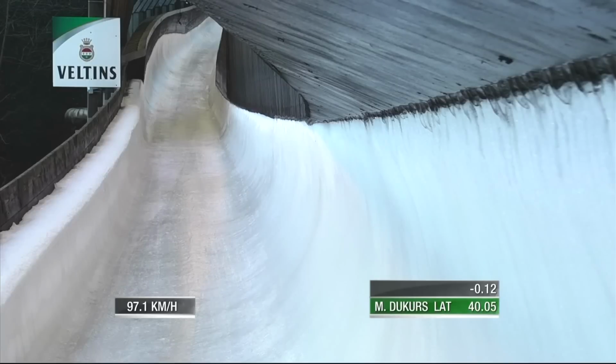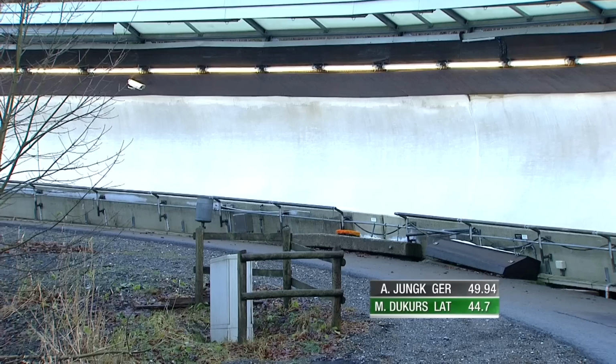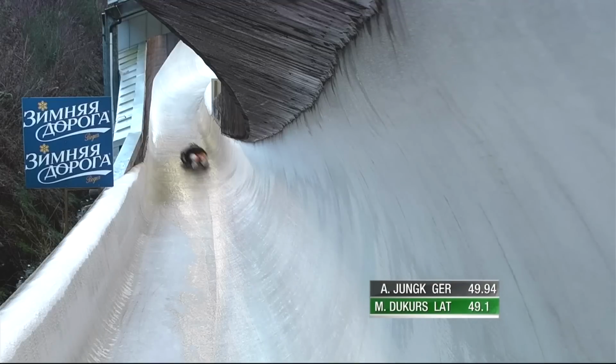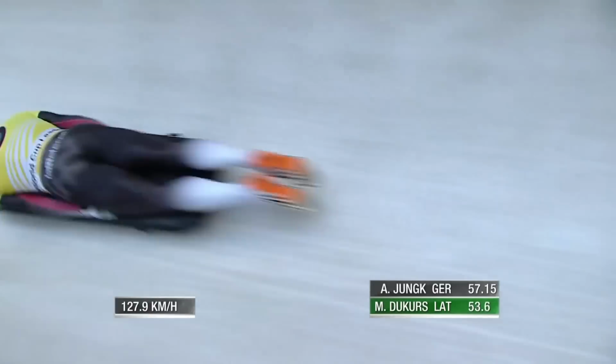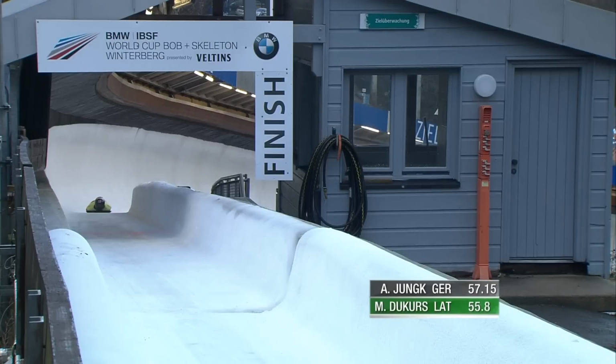Yes, it looks like he's in a video game. I mean, he's coming right down the middle of the track and blowing everybody away here. Making it look very straightforward. Only 1700s at 127.9 best speed. He might get this out to 19 or 20. 18.